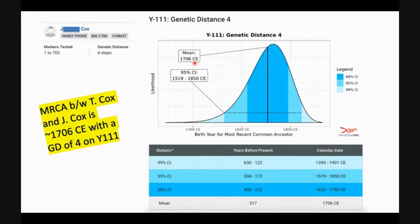So that is what this new TiP calculator does. If you're familiar with the old one, it gave you a table that said how many generations to your common ancestor, and then it gave you a percent. There's a 50% chance that it's going to be in 4 generations, a 75% chance it's going to be in 8, and so on.